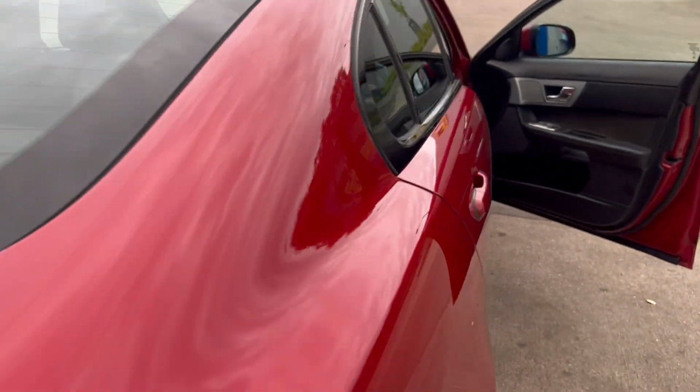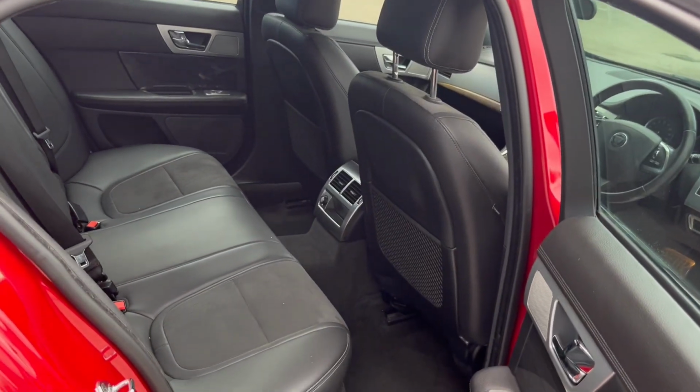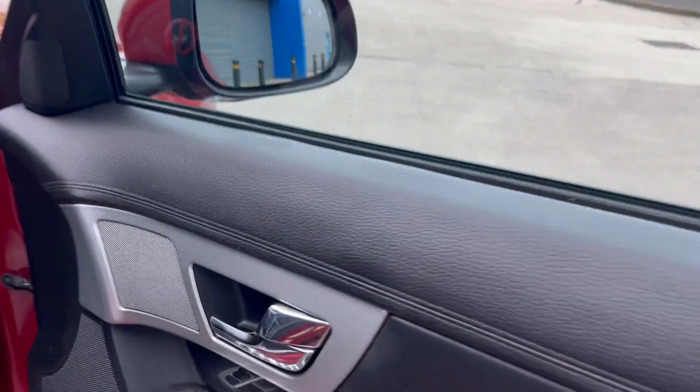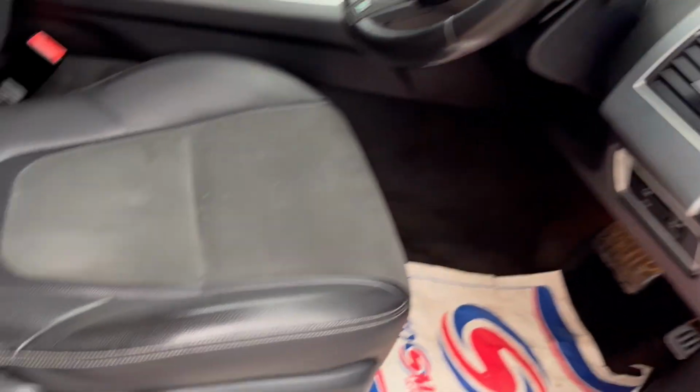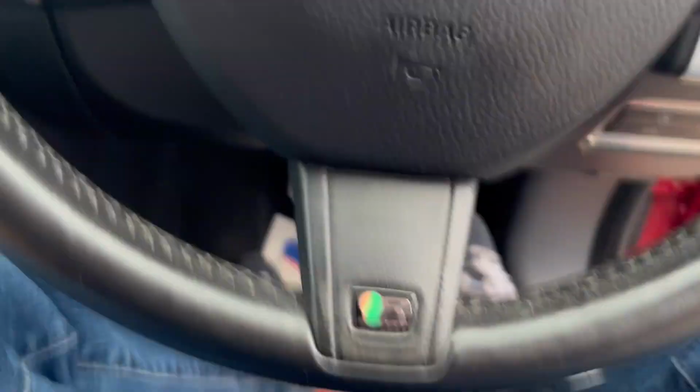Boot area, absolutely lovely. It's got the half leather, half Alcantara trim, electric windows, electric mirrors, electric seats. R Sport steering wheel.